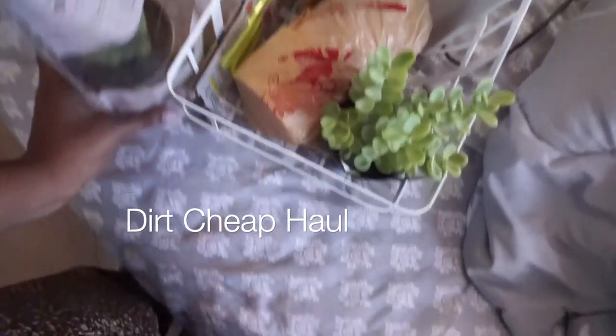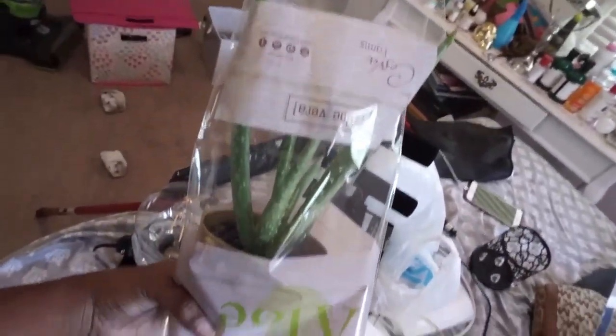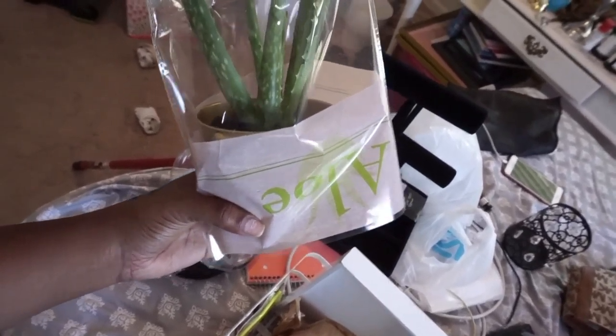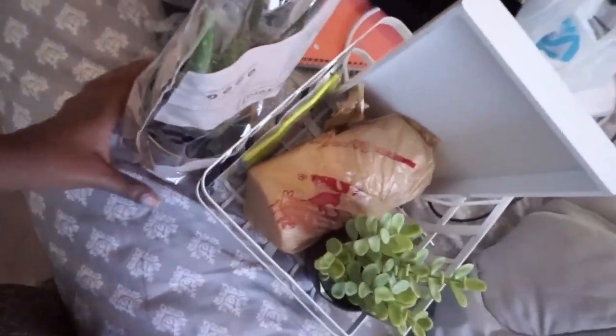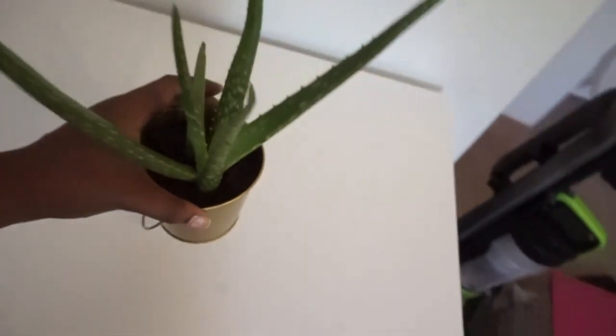So first I got this aloe vera plant from Walmart. It was only $3.47. I've always wanted an aloe vera plant and I bought that. And I got a gold little pot for it to go in. So I'm just gonna sit this here for now.